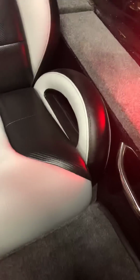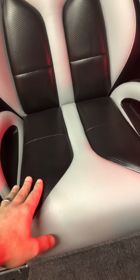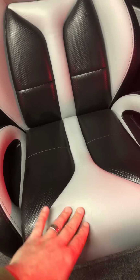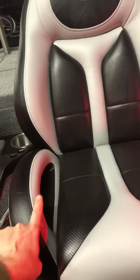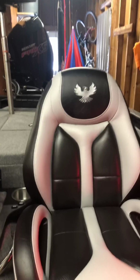You can order them in three different patterns to choose from. So you can order this a different color than this, which is a different color from that. So you can really customize. I kind of went with a carbon fiber look, gray to match. I think it came out really good. A couple hand holds for your co-angler.